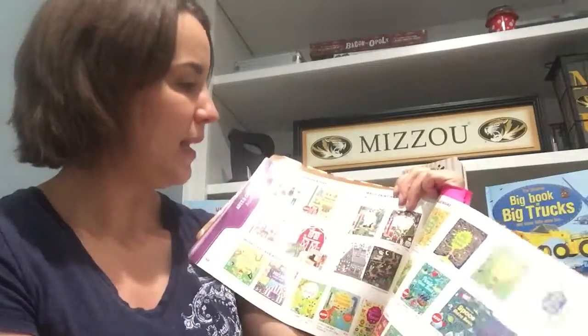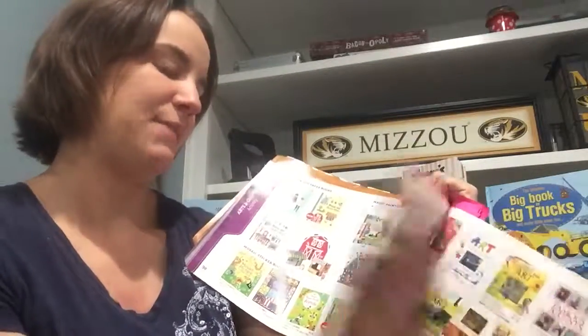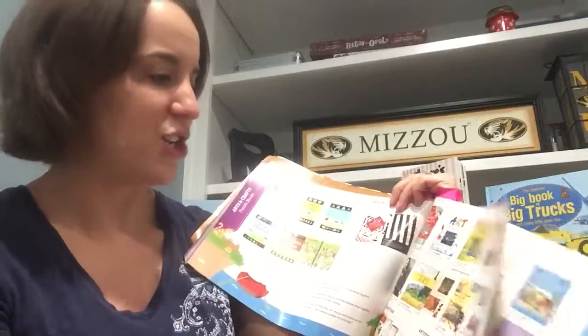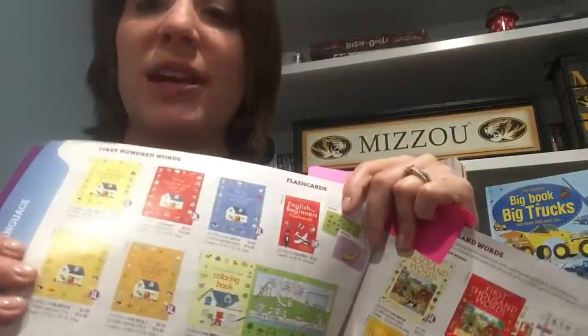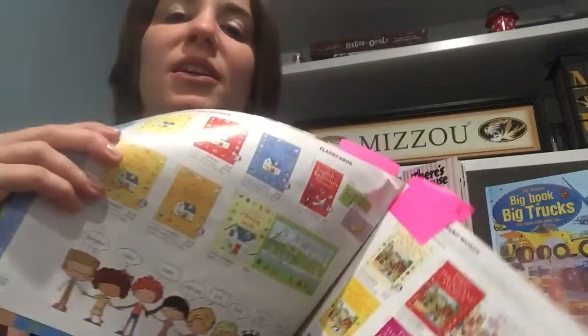Finger paint, things to keep your kids busy and learning at the same time. Logic, art. Okay, then we get into our language. So we have some books about French and Spanish and German so that you can teach your kids some other languages. Both of those pages are language.